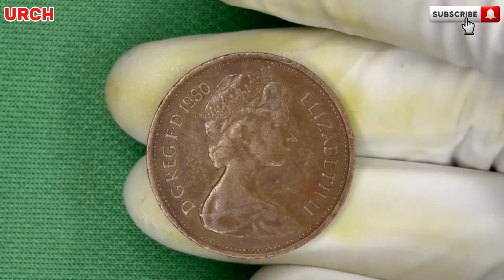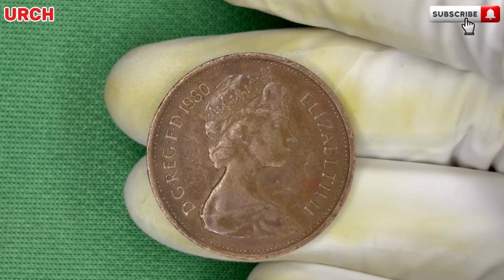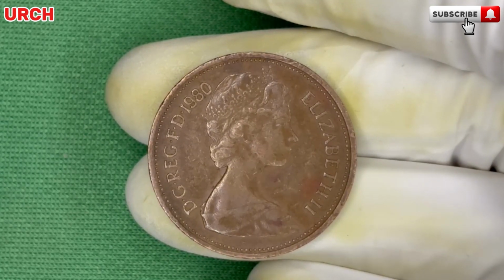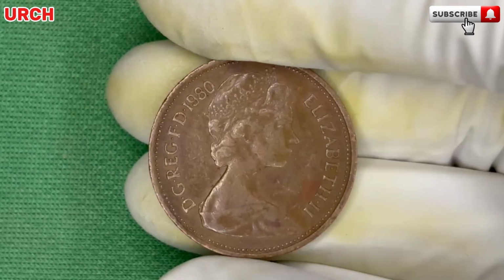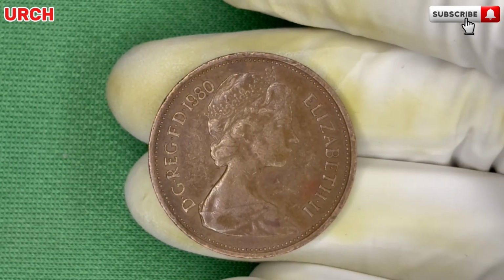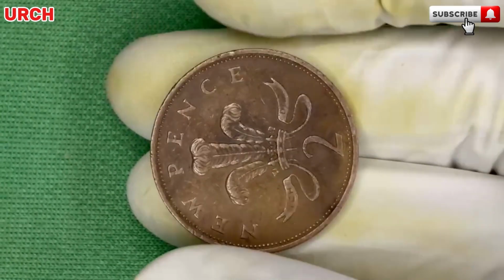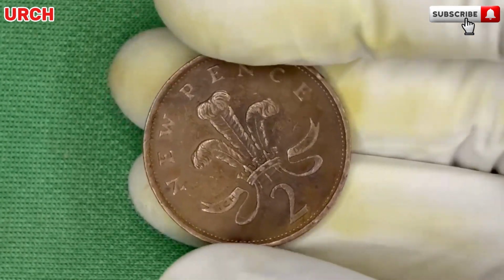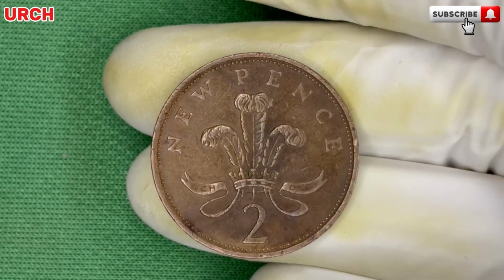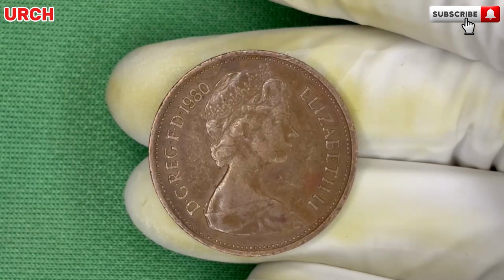Turn the coin over, and we are met with a striking design. The reverse featured the badge of the Prince of Wales, a coronet of crossed fleurs-de-lis and a single arch, encircling 3 ostrich feathers. A ribbon below bears the German motto, Ich dien, meaning, I serve. This design, created by Christopher Ironside, speaks to centuries of royal symbolism. It pays homage to the role of the Prince of Wales and Britain's deep-rooted heraldic traditions.